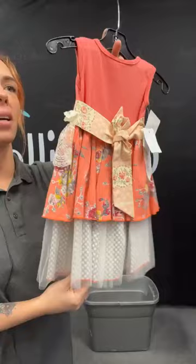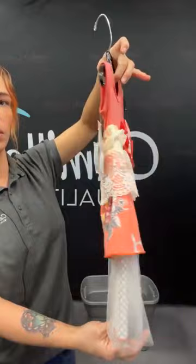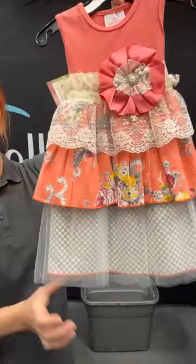But this is sold space 29. I believe it's a 12 months new with tags dress, so you can kind of get the full view here. New with tags, size 12 months. This could honestly be 12 to 18 months too, depending on how long your little girl's legs are.